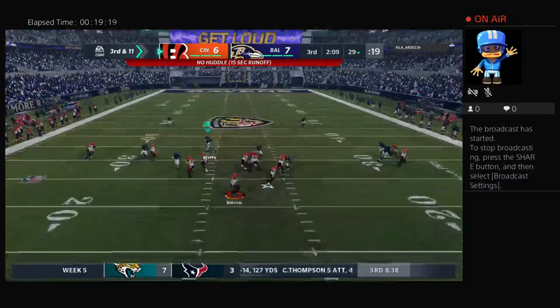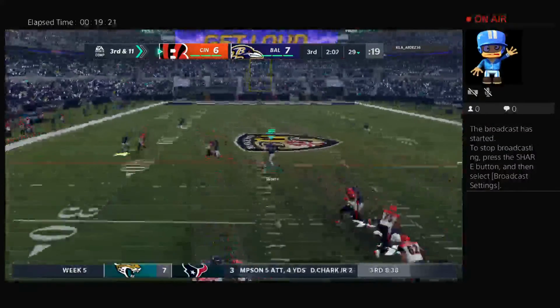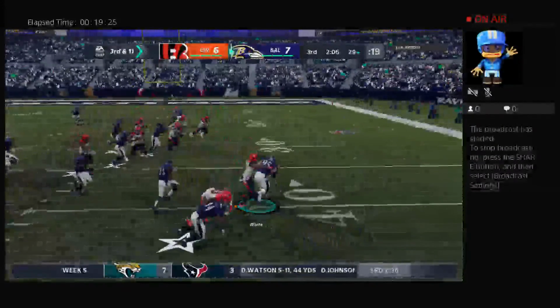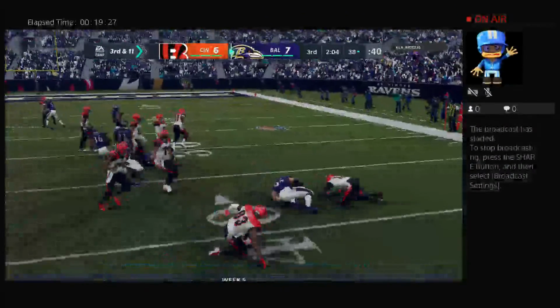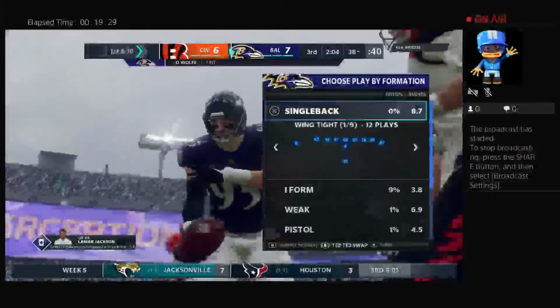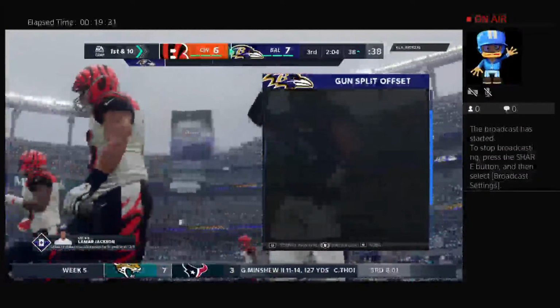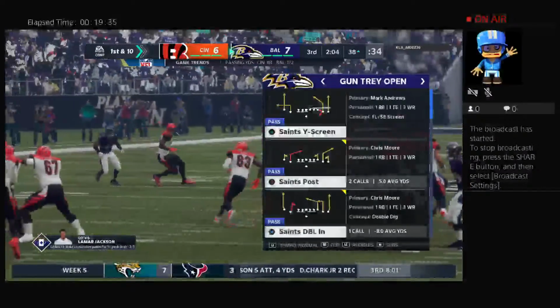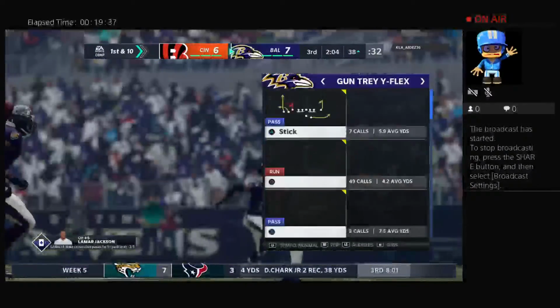From the shotgun, it's Burrow. Oh, a ball batted in the air, and now it's intercepted. Picked off right around the 43. And this one will be returned to right around the 38-yard line. That time defensively looked like they showed quite a bit of pressure but backed off, and it proved fruitful.